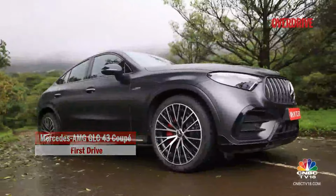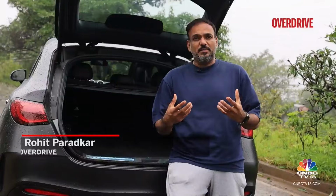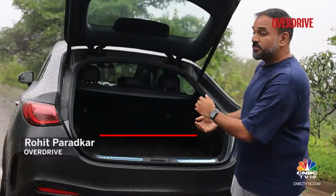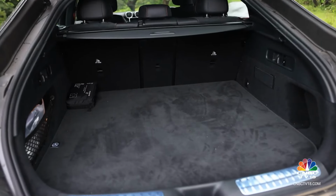Sedans are still big sellers in the luxury segment, but if you're eyeing a GLC over a C-Class, you're after more practicality. And if it's a GLC AMG on your radar, you're clearly chasing performance as well. And in case you're looking to schedule a test drive and you want to ferry your family, especially one with teenagers in it, then you'd want to know what the boot space is like. The boot space is really good. As you can see, there's also a 40-20-40 split for the seats.